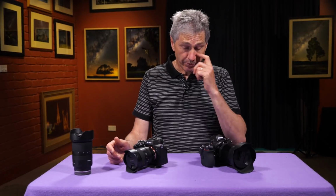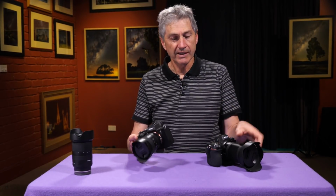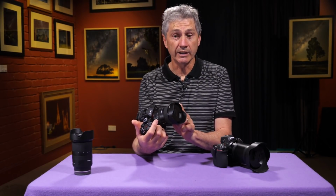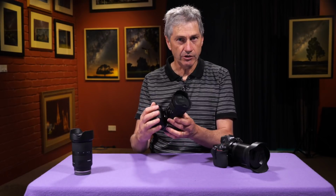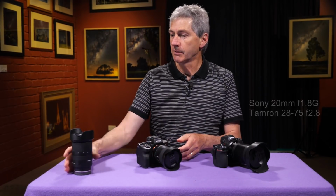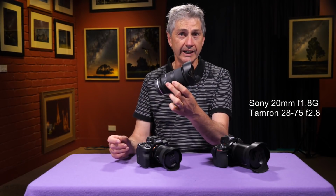Now, I purchased 2 lenses with this Sony camera. Firstly, the one that you can see here on it, which is a Sony 20mm f1.8. It's a fairly new lens. It's a G lens. It's not a G master lens. The other one is this one. It's a Tamron 28-75 f2.8.